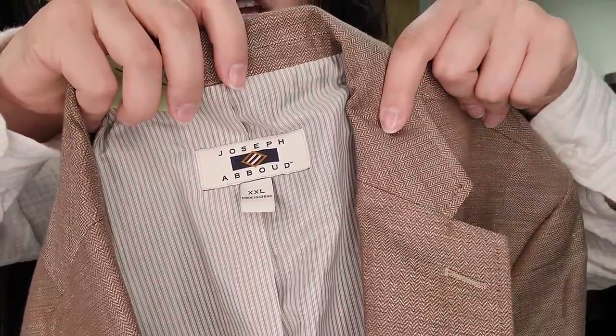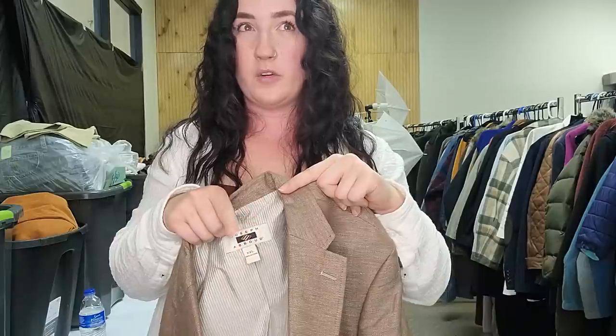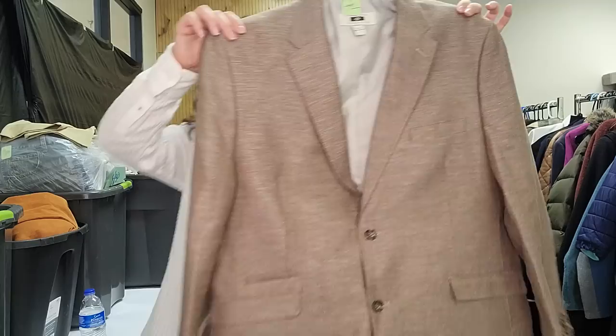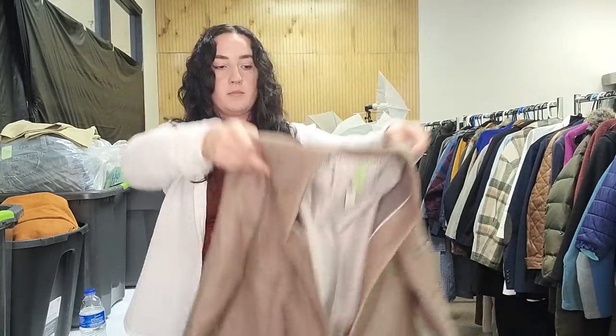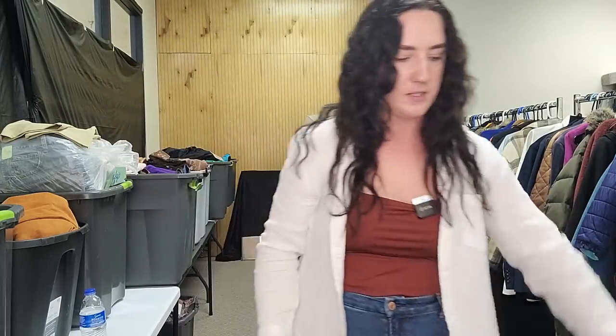This is a size extra, extra large, which normally blazers are chest size, which usually would indicate to me a lower tier brand, but surprisingly these did really well. I only paid $4.99 for this. It is a Joseph Abbott XXL men's linen blazer, and these had a 100% sell through rate in this size and material, and they were going for at least $50. I'm gonna price mine at $50 just to get them to move, but I feel pretty comfortable at $50.